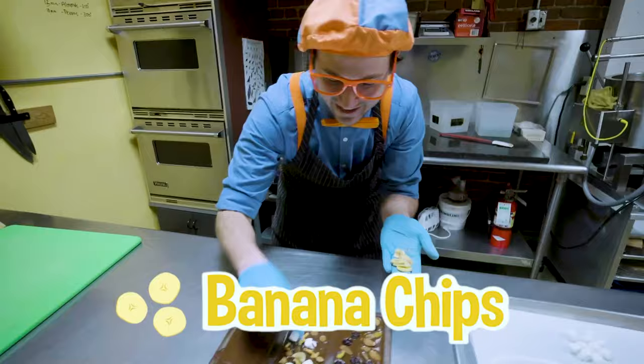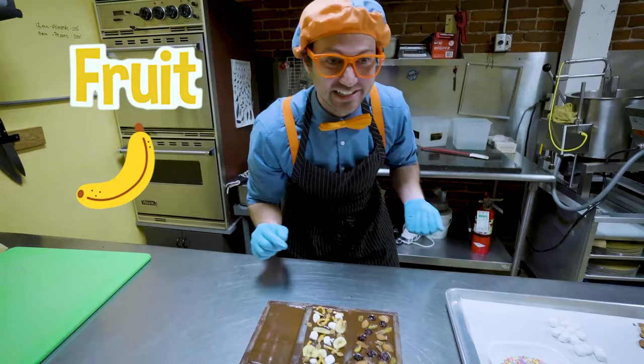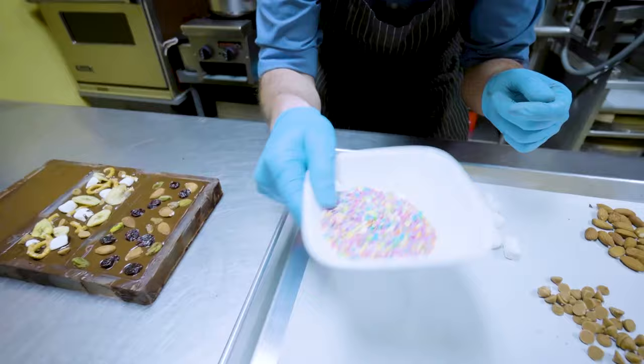And then let's do a couple banana chips. Have you ever had a banana before? Yeah, banana is a type of fruit. Yeah, they're pretty yummy. And banana chips are really yummy too. All right, that one looks good. So let's do the last one. And let's have some fun and put some colorful sprinkles on it. All right, here we go.